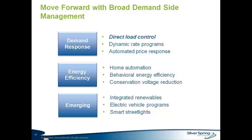So we've gone through and shown how Silver Spring's direct-to-grid load control can create a near-term win for utilities. But I think equally as important, it also sets the stage for leveraging the Silver Spring Smart Grid platform for other demand-side management initiatives. So beyond just direct load control, Silver Spring offers turnkey demand management solutions in a number of other areas, including price-based demand response, both customer and grid-side energy efficiency, and emerging applications such as electric vehicle charge management and smart streetlights.